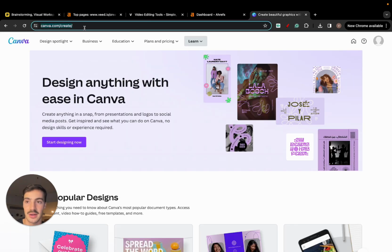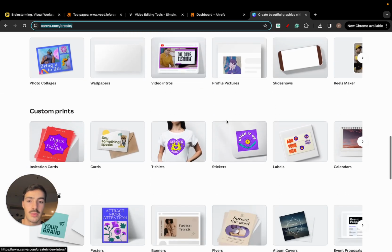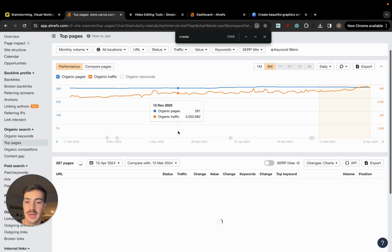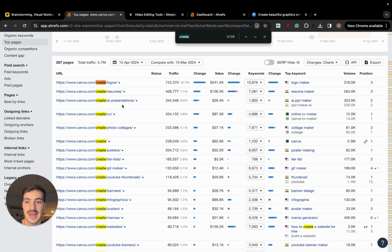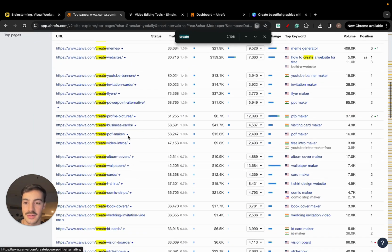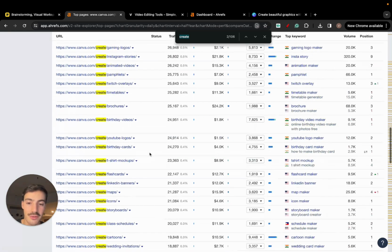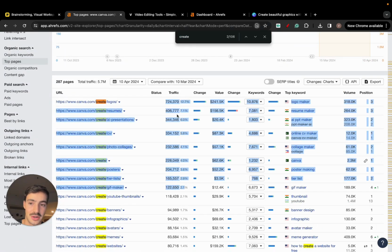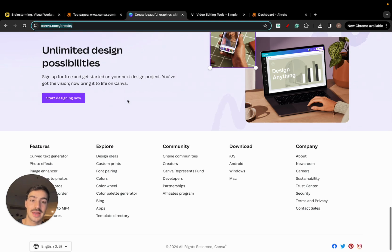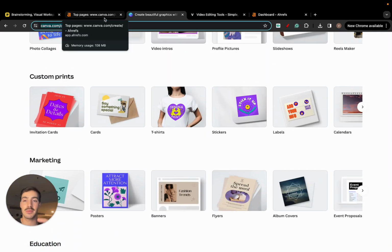Canva also does the same thing. If you go to canva.com/create, they have all of these tools, right? Create business cards, ID cards, resumes, wedding, whatever. They have millions of them. If you go here to Ahrefs and paste this in, /create, all these are free tool pages, right? AI presentation maker, photo collages, YouTube thumbnail makers, infographic maker, PowerPoint alternative, PDF maker, business card maker, wallpapers, wedding invite videos, right? All these are free tools, and all these get a ton of traffic, as you see here. 700,000, 400,000, 300,000, a bunch of traffic, right? And this is the way that they get people into their business, because you try it, you use Canva, and then they upsell you on, okay, you want to use this element, you've got to pay, right?